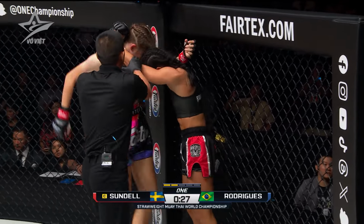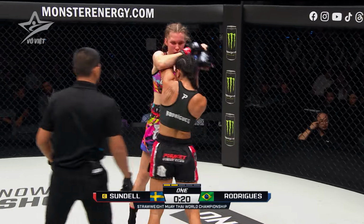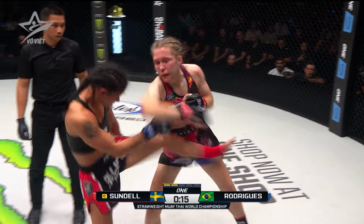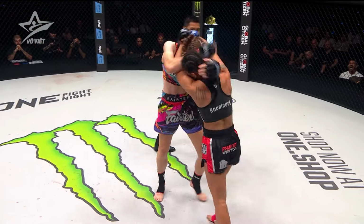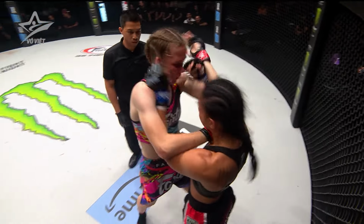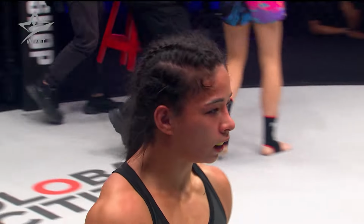Elbows on the inside by Sundell. I'm not sure why they broke that up there. Sundell was landing effective elbows. Sensational work from both women here tonight. Final moments of the second. Rodrigues' clinch is so effective, it doesn't allow Sundell to swim in and get control of the plumb. That was a good second round.